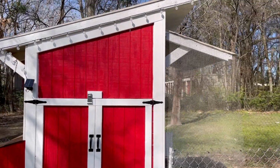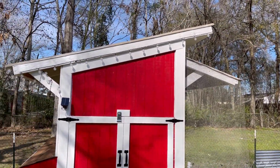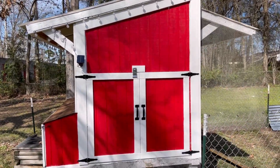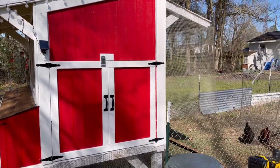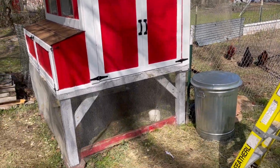Yeah, here's the coop. My wife got some pretty little lights to put on here, make it look festive or what have you. And as you men know, whatever the wife wants, the wife gets. So happy wife, happy life.